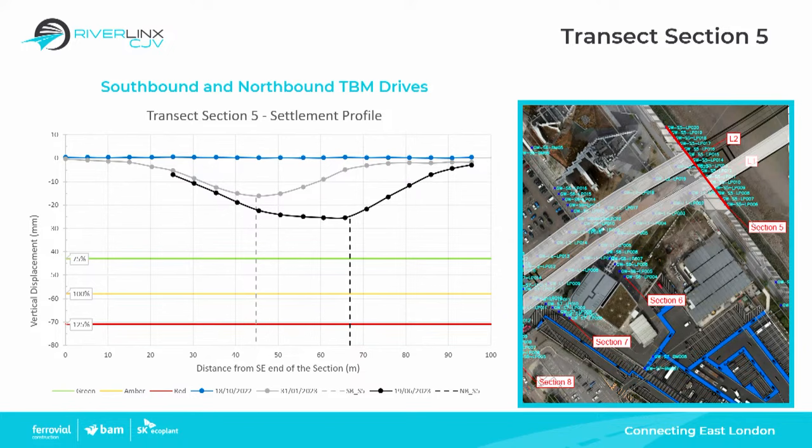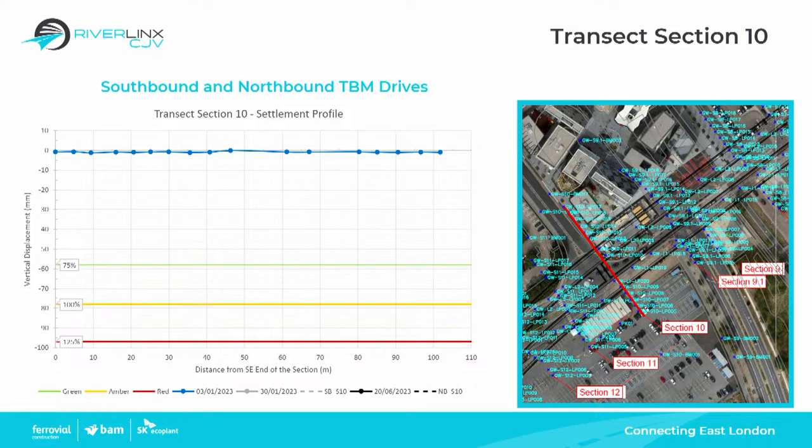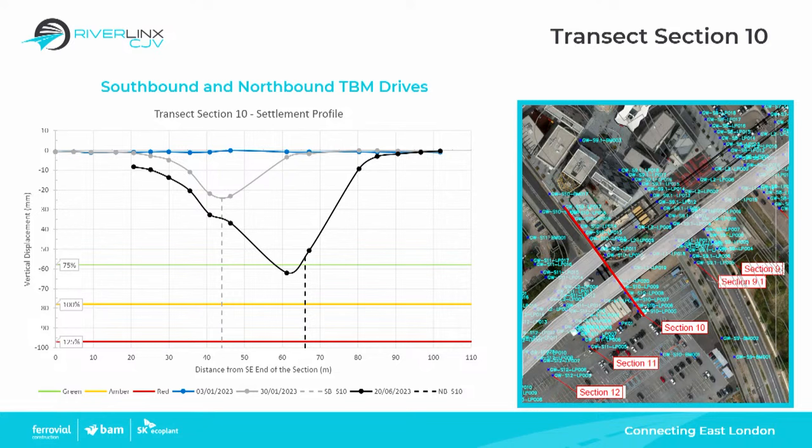Here's another, section 10, where the cover of the TBM was less than 1 meter, one diameter, but the results were still within the design predictions, with 100% of the design prediction represented by the amber line there.